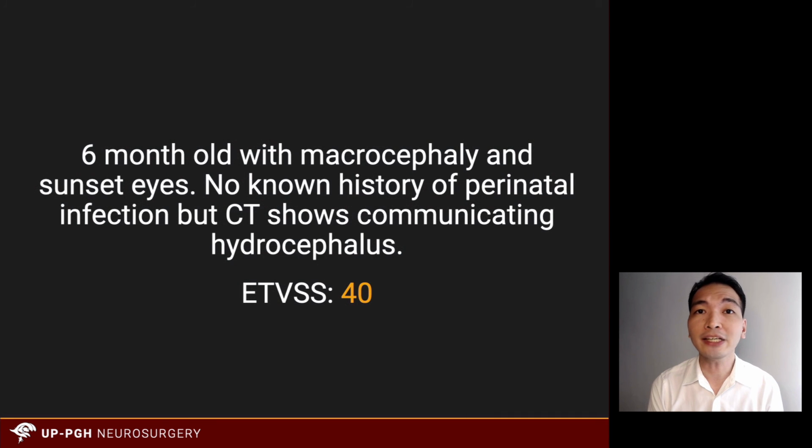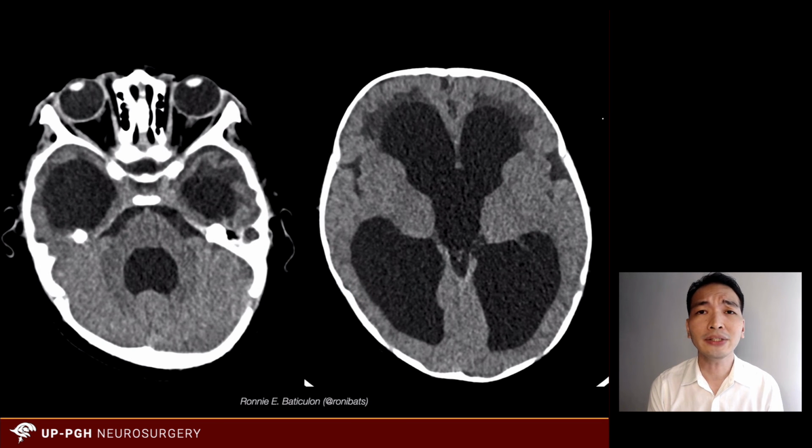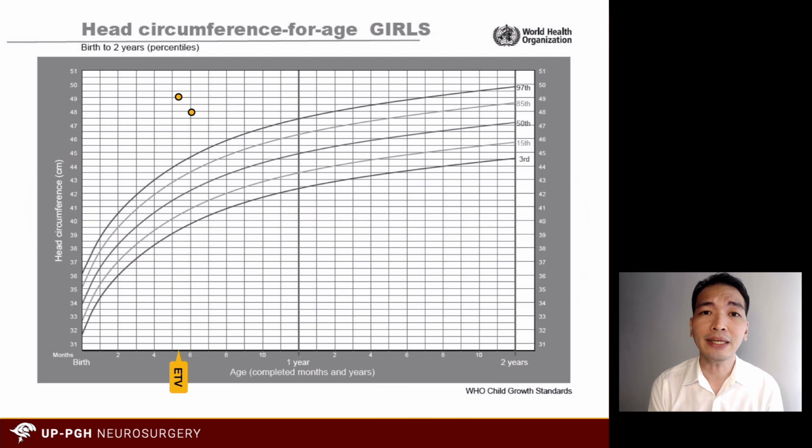The second patient is a 6-month-old with macrocephaly and sunset eyes. There was no known history of perinatal infection, but CT showed communicating hydrocephalus. In this patient, the computed ETV success score is just 40%, but the parents were amenable to doing ETV+CPC first in the hopes of making their child shunt-free. I performed ETV+CPC, and initially there was a decrease in the head circumference. However, on monitoring, you could see that the patient's head circumference again began to accelerate.